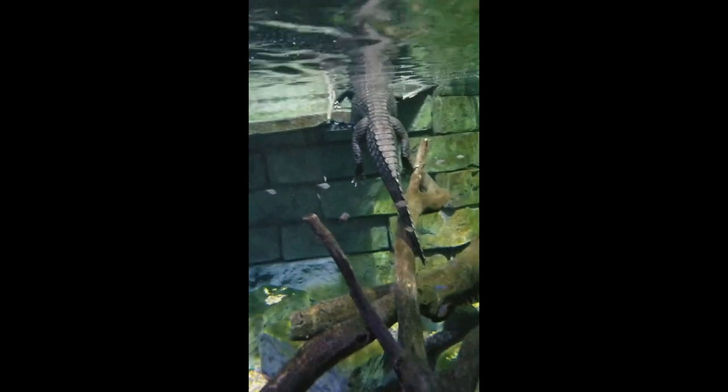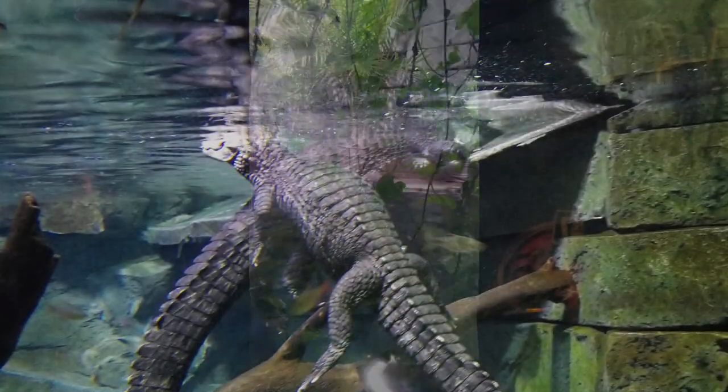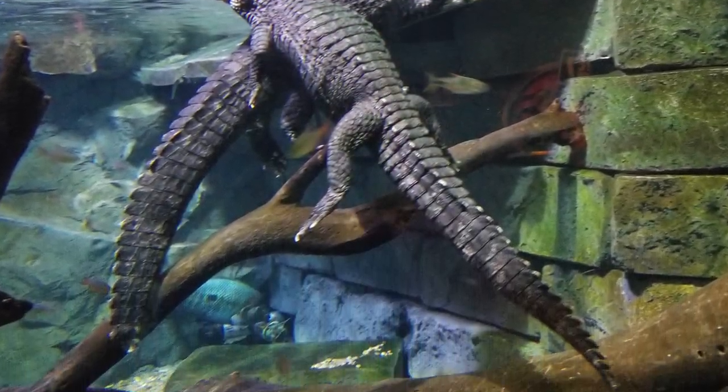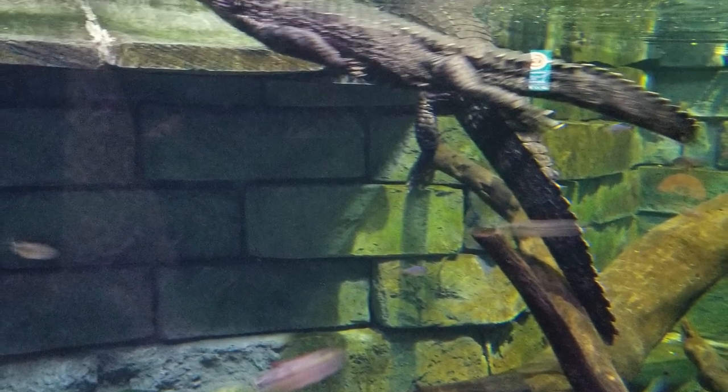The crocodile? He lives under here, guys. The crocodile is swimming. Look at that long tail. Wait a minute, there's two crocodiles? Look, one is swimming away.